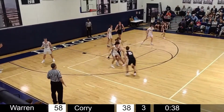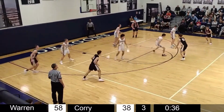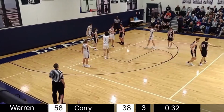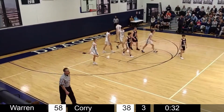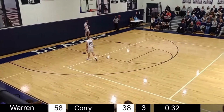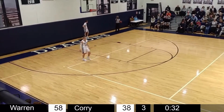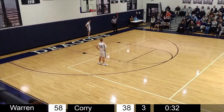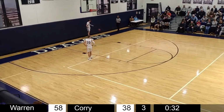Making a lot of noise here as Lambert with it for the Beavers. Lambert drives, had that parked away. I think Darling poked that away. It's out of bounds off of Corry. All right, so Warren with 33.7 seconds to go. Checking back in for Corry is number 25, Stephen Brady, who replaced Cole Nickerson.